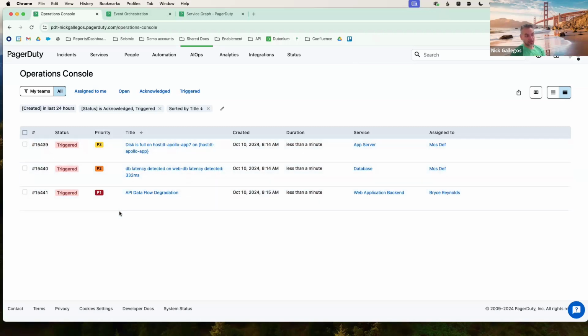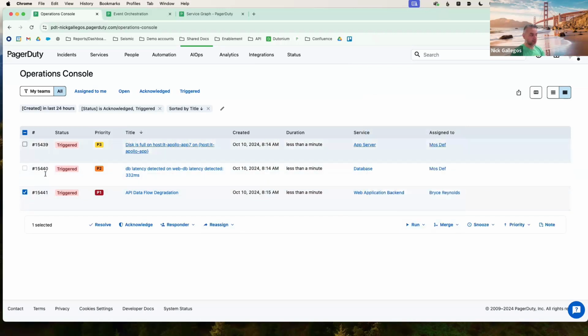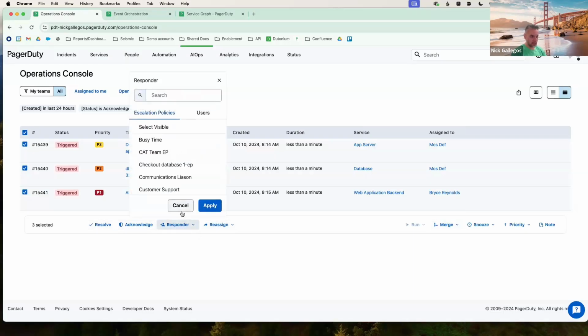So you'll see here, we've got some incidents that have started to come in, right? And I can start taking action on these incidents immediately. I can start running any sort of automation or actions here. I can merge all these together because as a centralized team, maybe I've noticed, hey, these are all actually related. We don't need to actually have 3 separate incidents here. Let's merge them all together. Or I can reassign them. I can add responders. You get the idea.